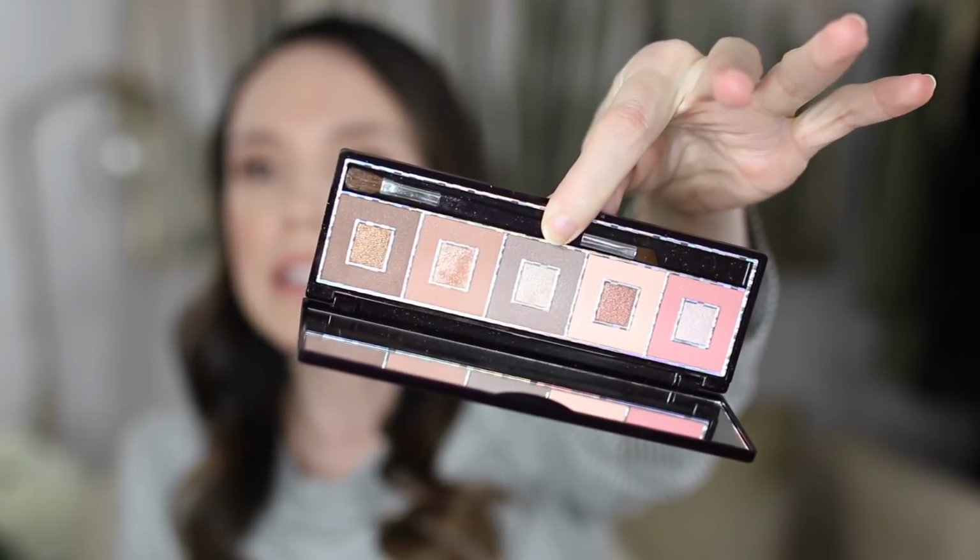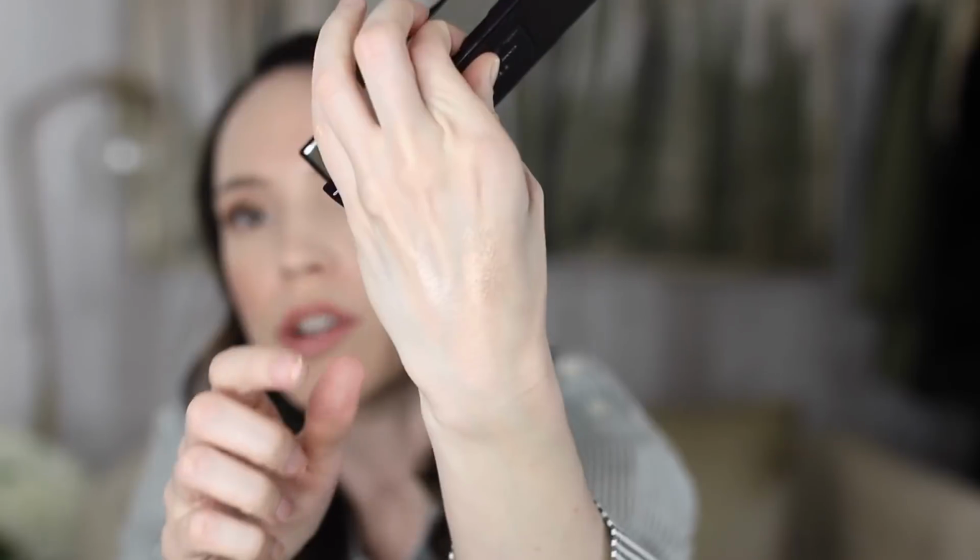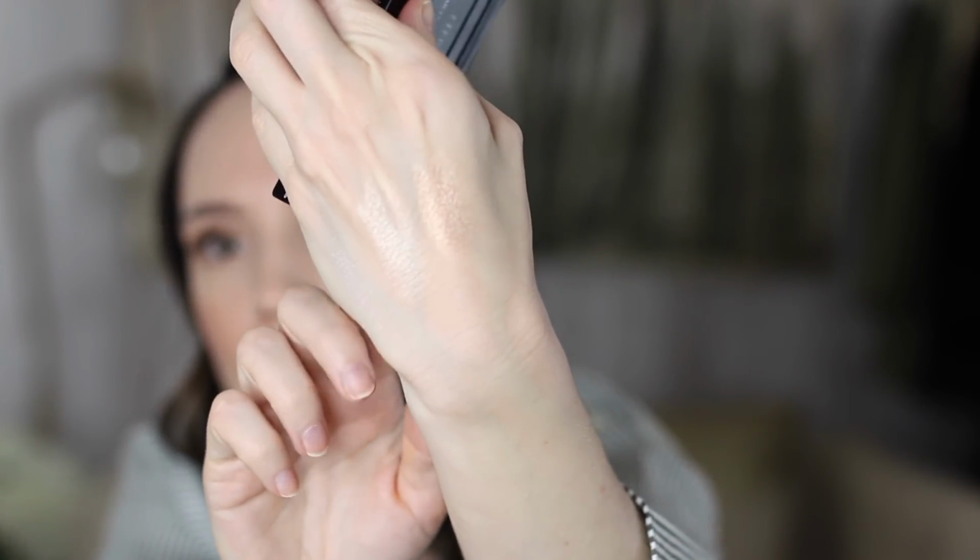What I really love about this palette more than anything, the shimmers in it are a nice medium shimmer. And I say medium because they're not like a disco ball on the eye, and they're not extremely subtle, where it's a little bit of nothing. And I love that they're in between some matte colors. Let me show you some of the shimmer colors.